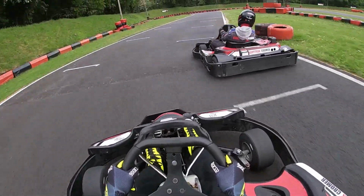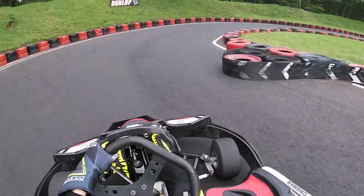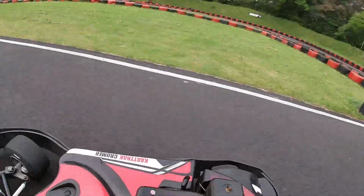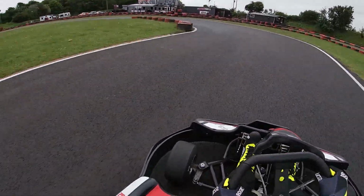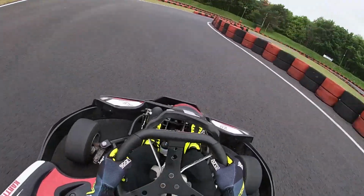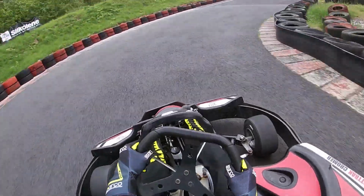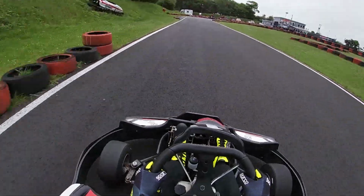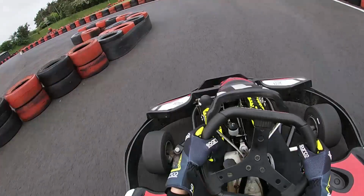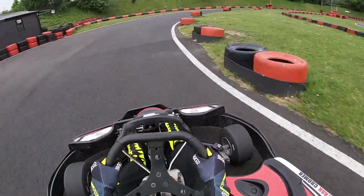I probably could have overtaken him, but I didn't. He slowed down right there and sort of gave way to me, I think. I could have overtaken him on the left right there as well, but I wasn't sure if he was going to go wide or something. I don't think you really do go wide over there, but I know these guys are sort of new, so I didn't want to do anything like that.